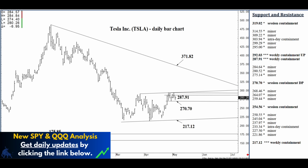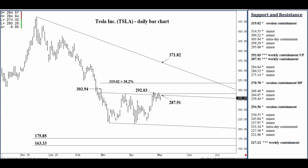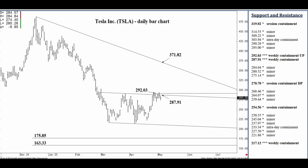I will say that overall, holding below this 287.91 area will keep the possibility open for the mid 150s to low 160s. And that on the weekly chart looks something like this: 157.23 to 156.33, 163.33, remains in reach over the next couple of months, holding below this channel top at 287.70 on the weekly chart, 287.91, like I said, on the daily chart. So holding below the upper 280s will keep the low 160s in reach over the next couple of months.